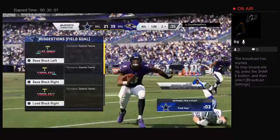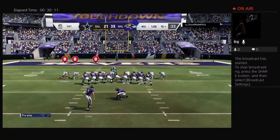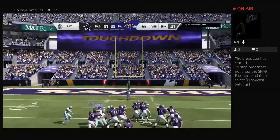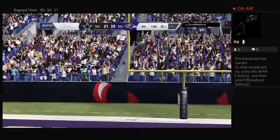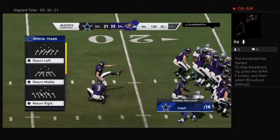You're not going to be happy with me, but I think he took matters into his own feet, didn't he? No. Davis from the top rope. I like it. And it's no good. Oh, he misses the extra point, and our score stays right where it is.